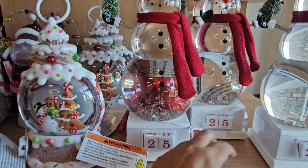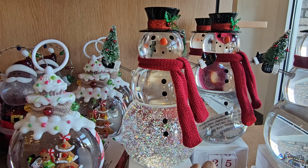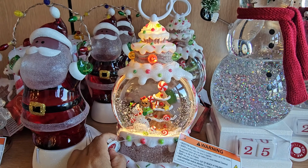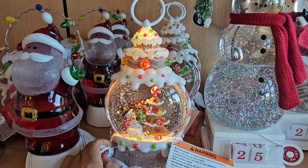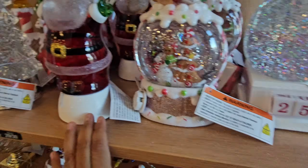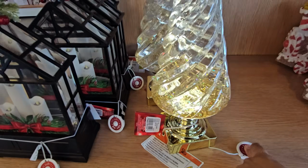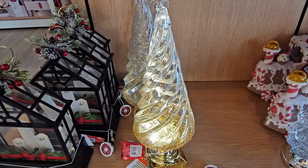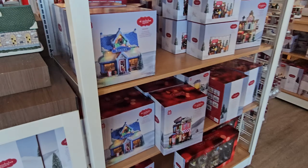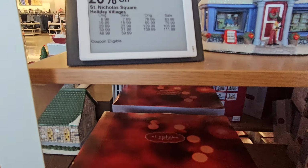Oh, look at this countdown. This is cute. Adorable. We need a good countdown. We have that wooden one that is falling apart. We got Santa. I like that. These are cute. Let me walk over here. This one's 50. So yeah, it makes it 40. Countdown is cute. 50 as well. Okay, they have the homes. They have the bakery. These are all by St. Nicholas. Let me show you the pricing.